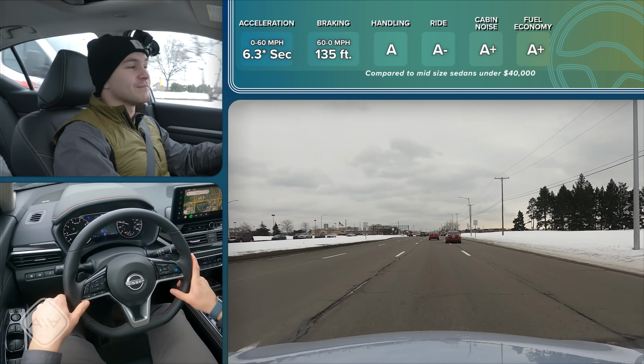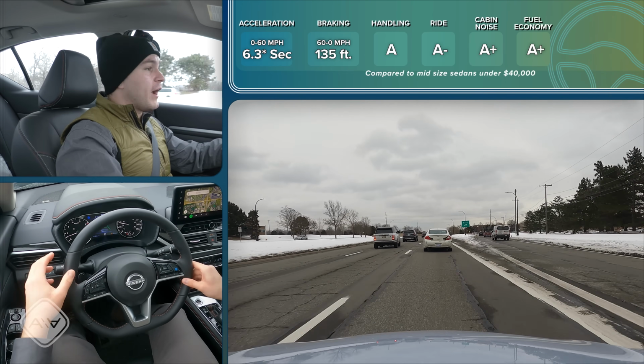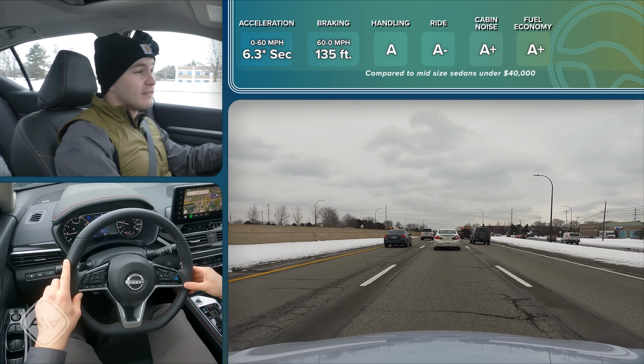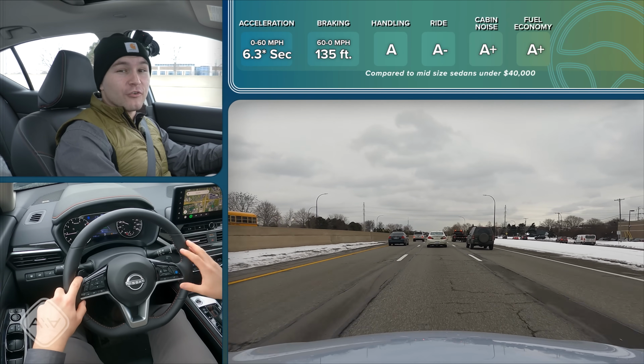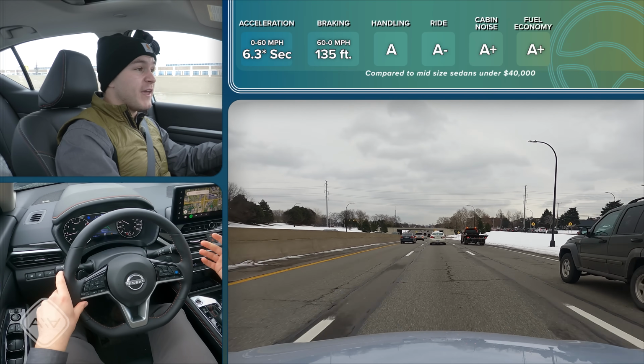So the Altima's brakes have been impressive this week though, and again, we don't have dry roads here in Michigan right now, so the number that I've been getting for my 60 to 0 testing is around 135 feet. So that's definitely longer than what you should expect to get in a dry pavement situation.